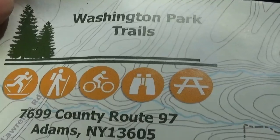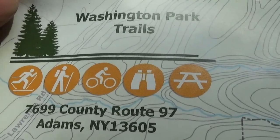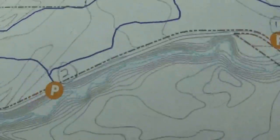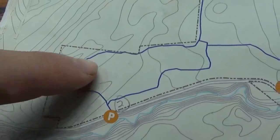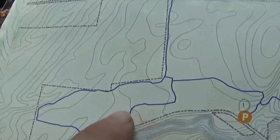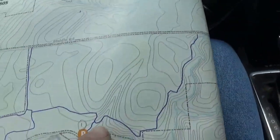Here's the information on the park. County Route 97. Okay. Here's the trail we just hiked. See, it says parking's right here. This is the maintenance shop. And we did all this up here, then came back in there. And this is going to be trail 1.